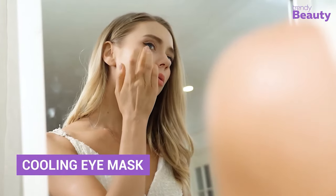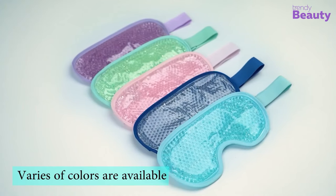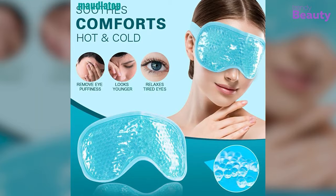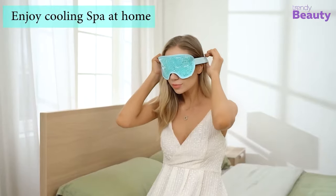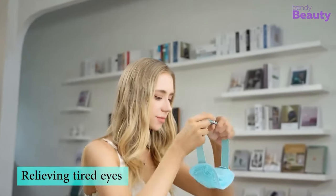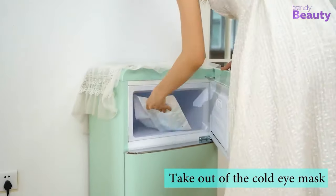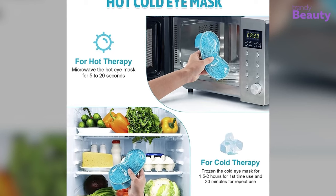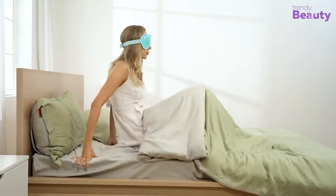If you're looking for effective relief from eye discomfort, this cooling eye mask is here to help. This reversible, double-sided design eye mask can be used as a cold or hot eye pack, and the adjustable strap ensures a comfortable fit. This mask is perfect for anyone looking for effective relief from eye discomfort. If you need cold therapy, then put it into your freezer, or if you want a hot one, warm it up in your microwave. So, get a sound sleep while putting on this eye mask.